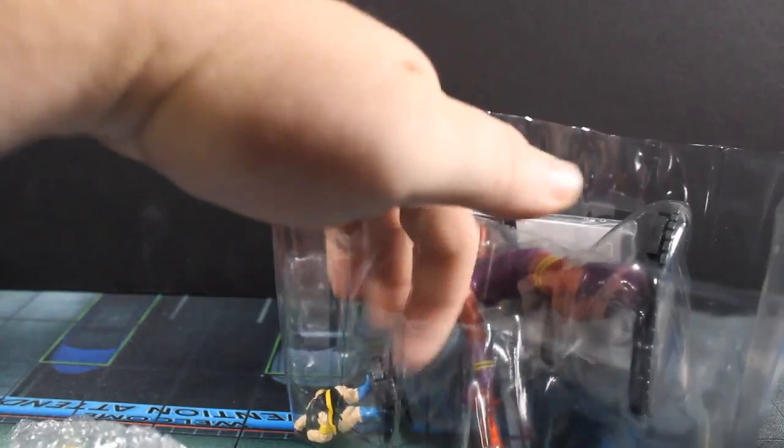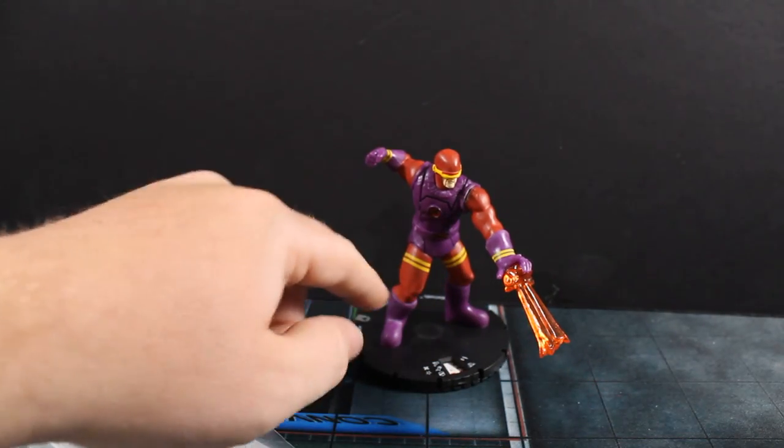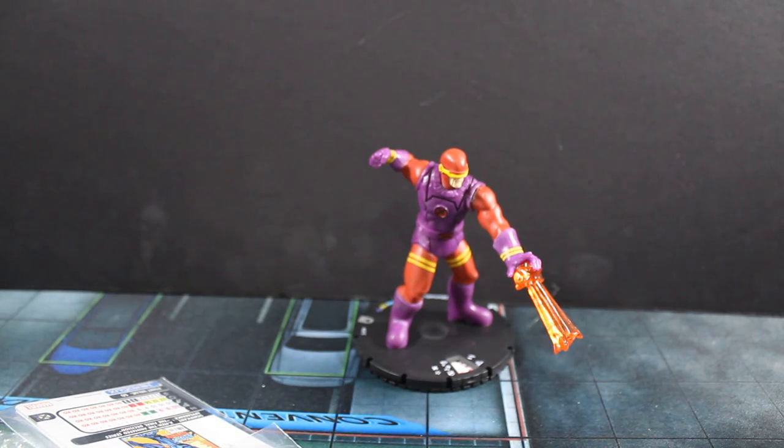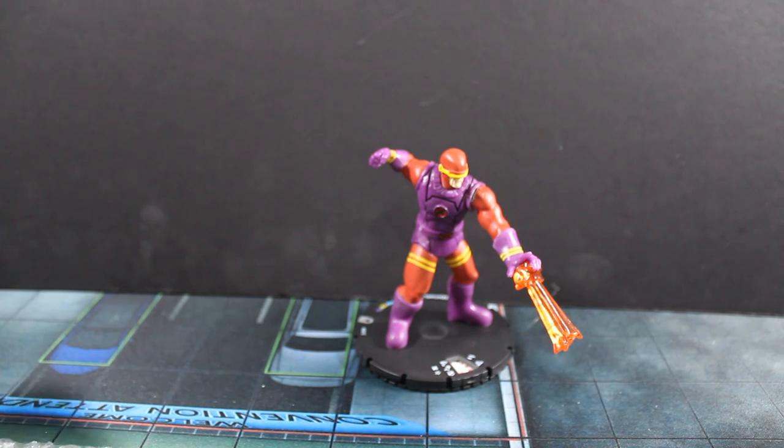All right, let's see here. Let's get all these guys out of here. All right, and we got a rare Cyclops Sentinel. This guy is really good. I'm super happy to get him. This is actually my second one, but I might actually keep this one because he is so good.